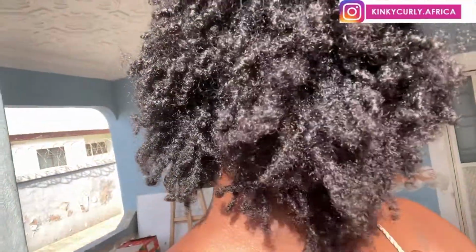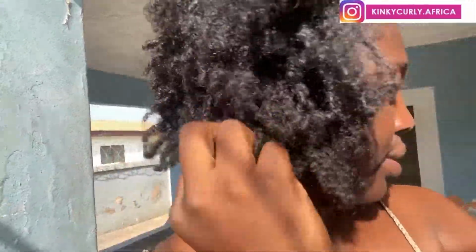So this is how it's currently looking before I go and wash it. The curls are still pretty much there.